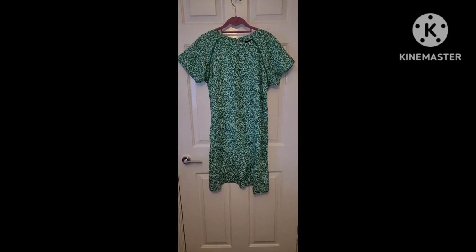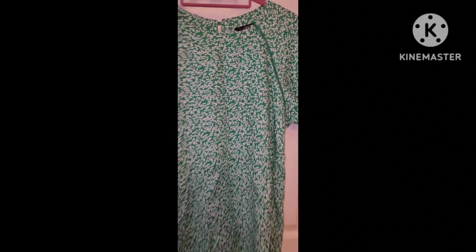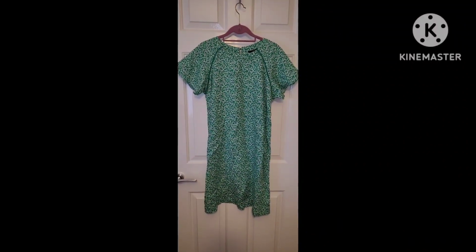This emerald green dress has got a ditzy print, and it's actually linen. It's just got a round neck and some embroidery at the sides, with large sleeves. And the front piece is all one piece. And likewise, so is the back.